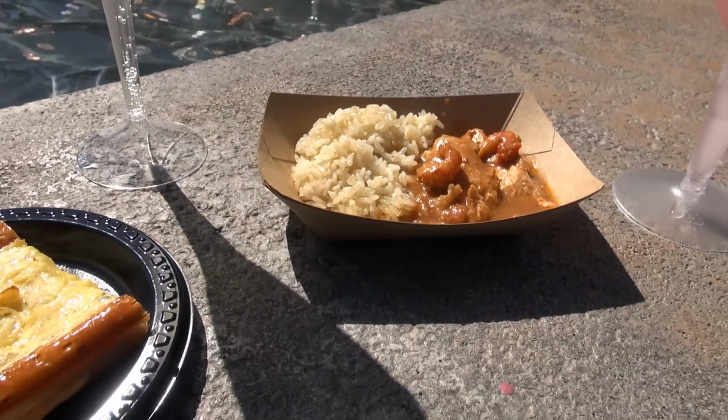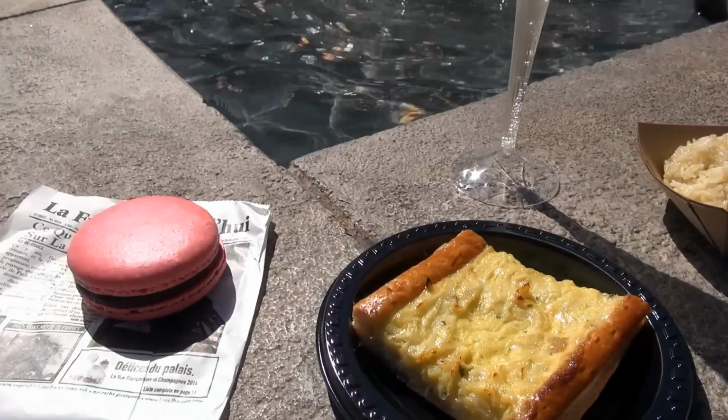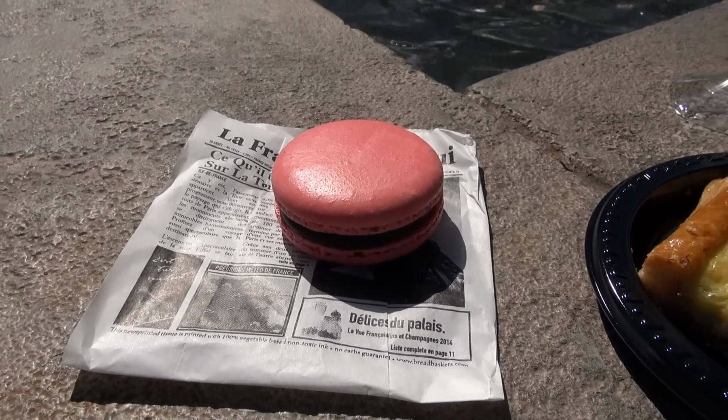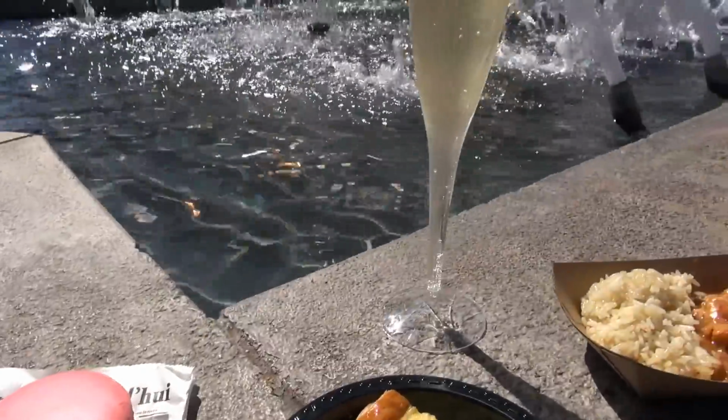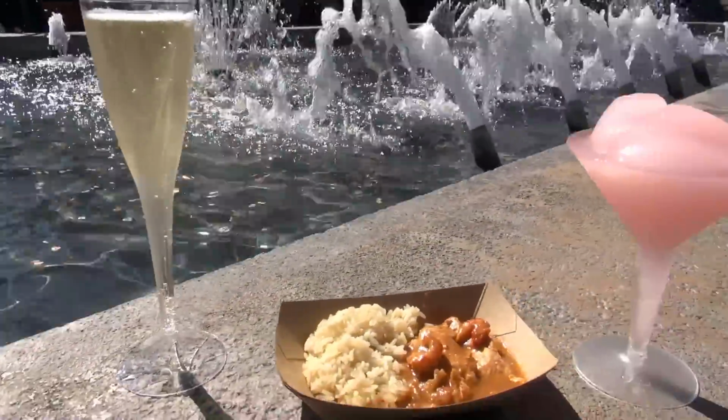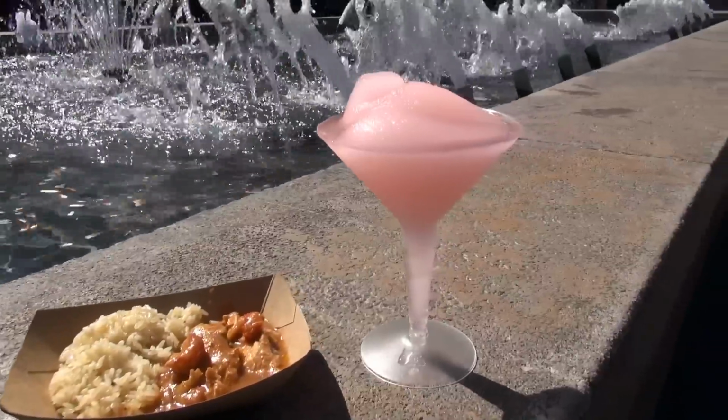It was all good. And they also have, I think, 4 different drinks, including La Vie en Rose frozen slushy with Grey Goose orange. And then there's sparkling wine. So we tried one of the sparkling wines. And the slushy was every bit that good. The slushy is amazing, so refreshing.